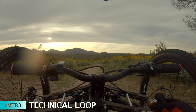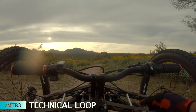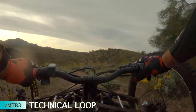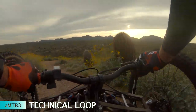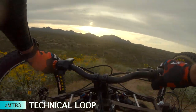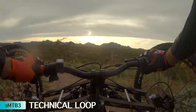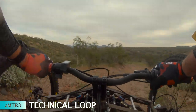We are at the top of the technical loop. We're about to drop in. We got a fun little downhill right here. All right, let's do this. Rattlesnake Ridge. Here's where it gets steep.